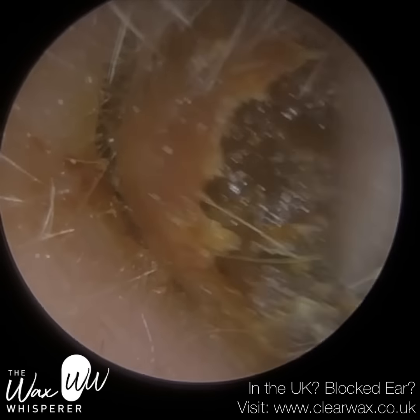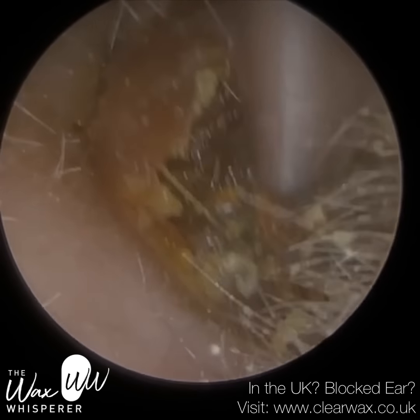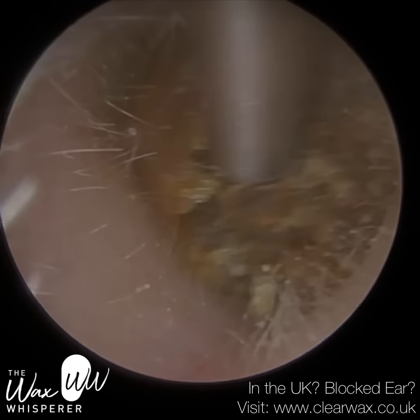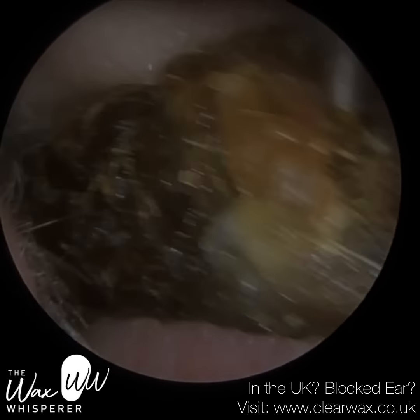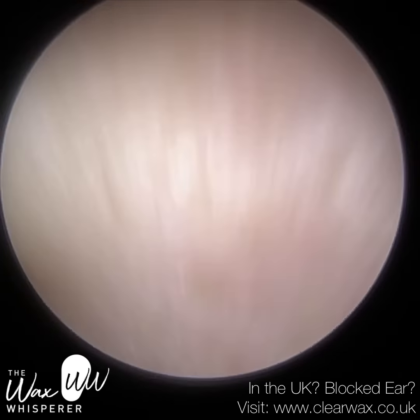That's secreted by the sebaceous glands, and these glands are attached to the root of the hair follicles, and these hair strands you can see are protruding outwards into the ear canal. They are typically located on the outer third of the ear, the cartilaginous portion. You can see it's a huge supersized piece of earwax there.